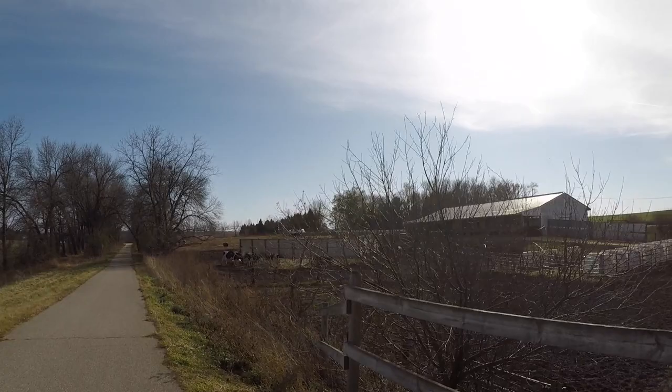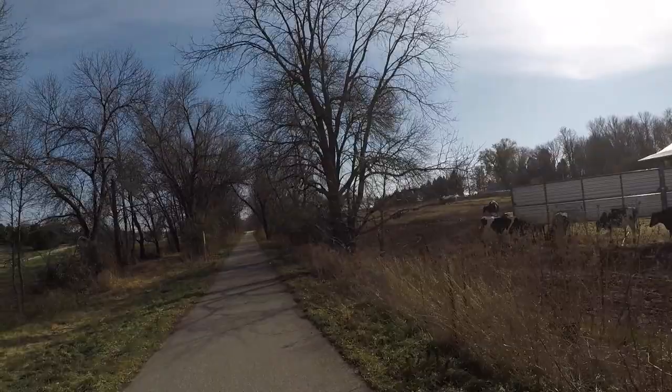And we've done this part of this trail probably about 4 years ago and enjoyed it. So we're gonna do a nice early November ride in 70 degree weather. Sit back and enjoy. And we started from Pine Island Trailhead. That's the northern end of the trail, and heading towards Rochester.